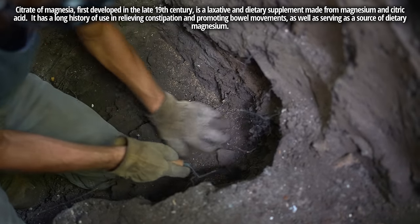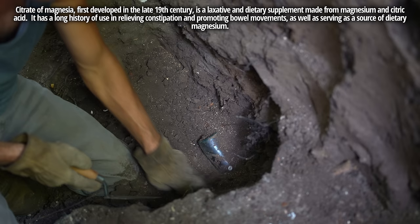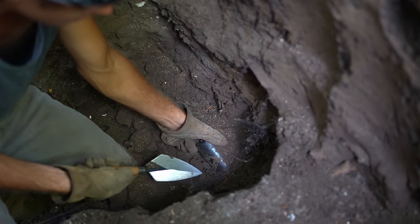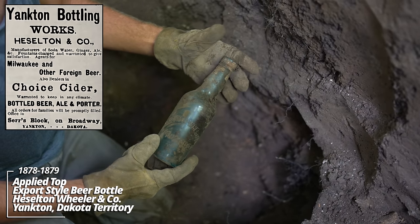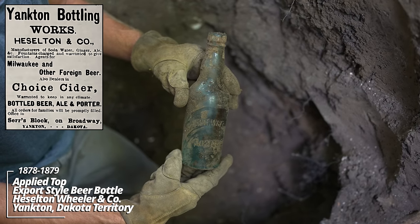That was the soda hole. Got some embossing on it. I think it's a blob. It's a Hasselton beer. This is a Holy Grail. This is the second example ever found, you guys. This is one of the greatest bottles I've ever dug.